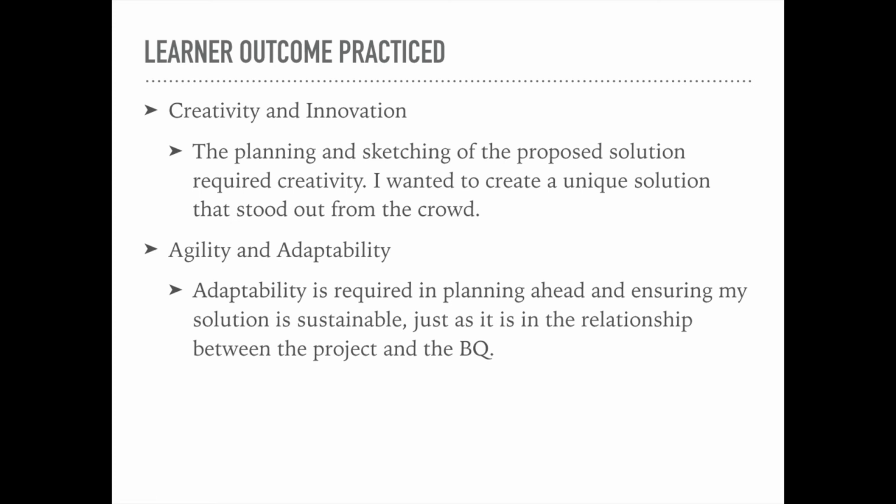There are also main learner outcomes that were practiced in this project. The first is creativity and innovation, because the planning and sketching of the proposed solution required creativity. I wanted to create a solution that stood out from the crowd. The second one is agility and adaptability. Adaptability is required in planning ahead and ensuring my solution is sustainable, just as it is in the relationship between the project and the big question.